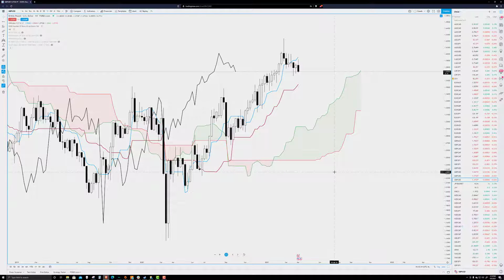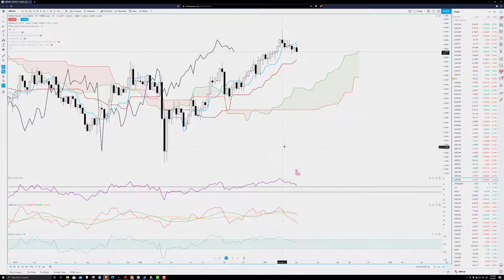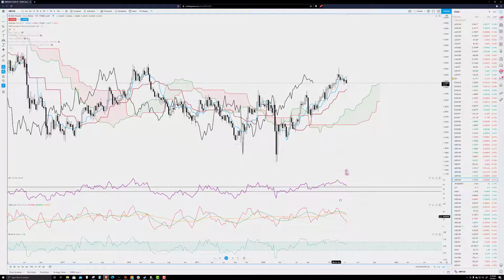It is 10 after 2 on this 8th day of April 2021. Taking a look at the British pound here. Going to go through the weekly and daily charts to see what we've got going on. First off, I want to take a real quick look at the oscillators. Well, actually, we'll look at the price action first.